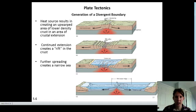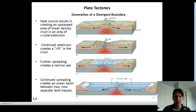Further spreading starts to create a narrow sea like the Red Sea. So you have it where it's reaching a low enough elevation that it fills up with water, until eventually it spreads wide enough that it creates an ocean basin and is now fully separated land masses. Okay, so you can see here it's starting, still a little connected. There's potential that it's still connected by continental material here, but once it is divided far enough where no continental crust is coming into contact at all, that's when you've started to create a sea and an ocean basin.